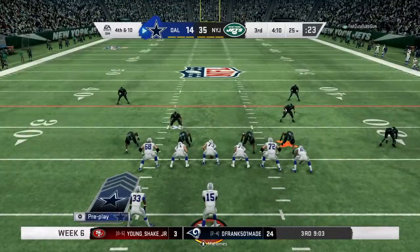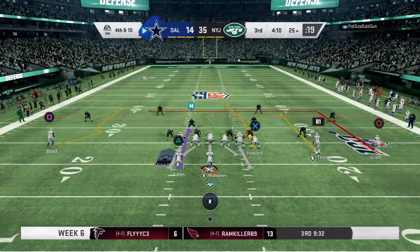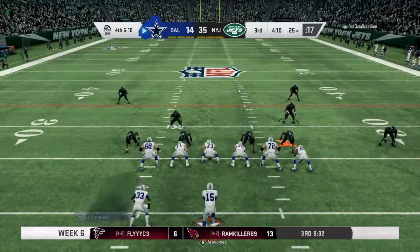Easy. Right side. I'm coming for you, son. Mike Miller. Hey, we got right side.